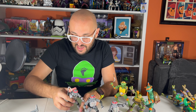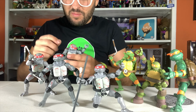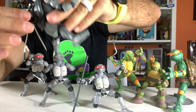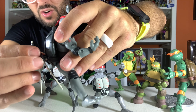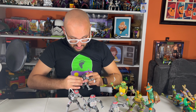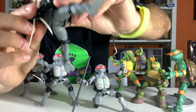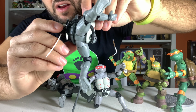And this is BST AXN, and I originally was like, yeah, I'm just going to get them because I like them, but I'm not going to get any more of these figures. I accidentally got the foot soldier, but they took the inspiration from the SH Figuarts where the belt comes off, but I really don't see the reason why. You just put a bigger dent in the plastic mold. This does not go on. I'm trying. There's a huge gap where this is not going on.